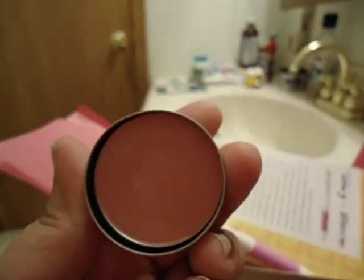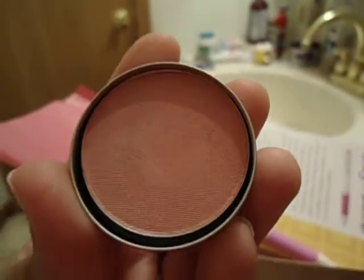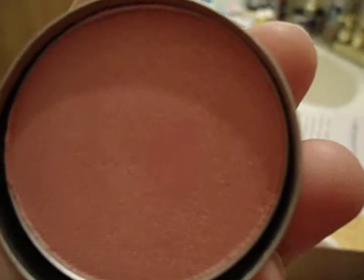First up is this Cargo Water Resistant Blush. And I did use this, you could tell. This is an awesome color. It's called Bali. I totally would buy a new one of this, a bigger one, because it's really good and it's really pretty pink. All the lighting sticks in here, but there you go. Not too shabby, eh?